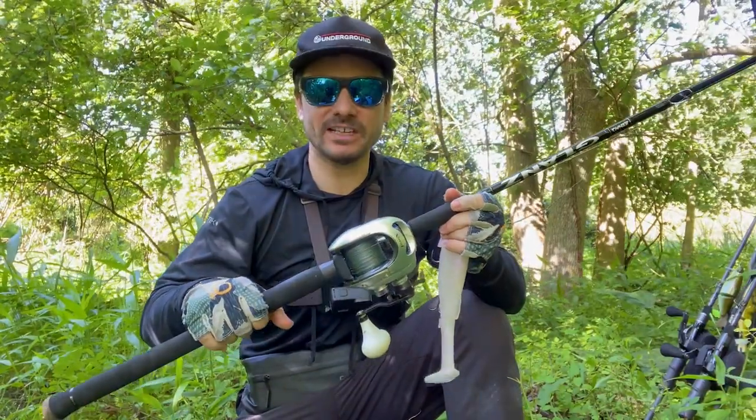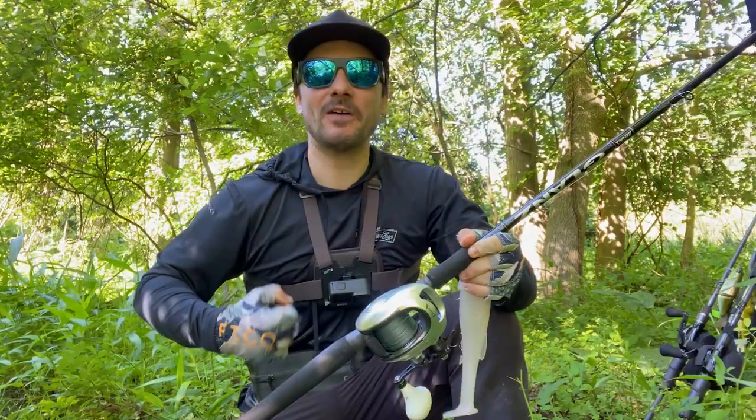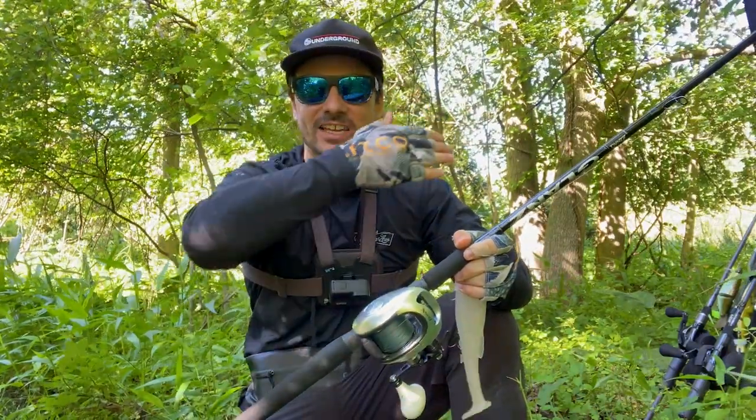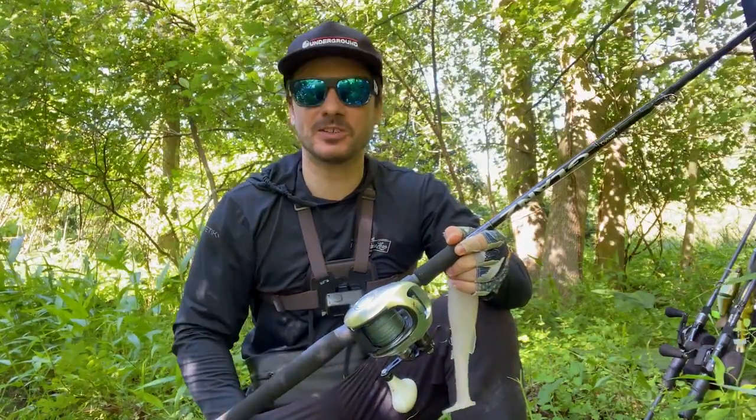I love the paddle handle. I love the fact that it has 42 inches per crank. So if I really want to burn this and get the tail to kick out on a slow retrieve to trigger bites, this reel can do it.